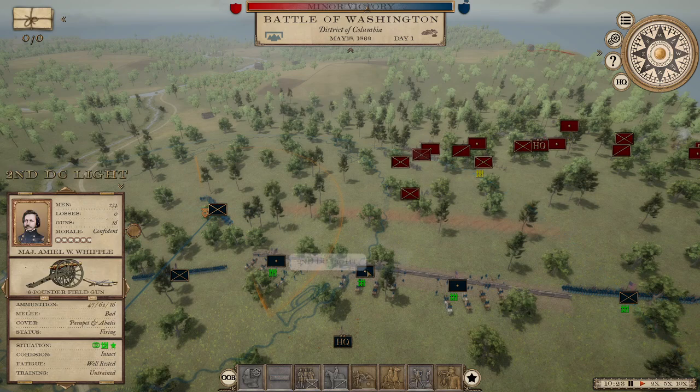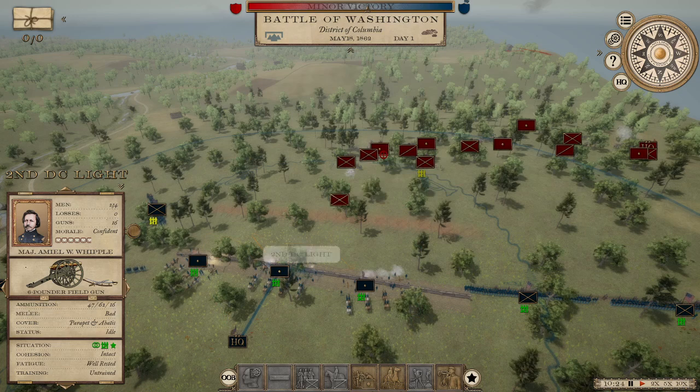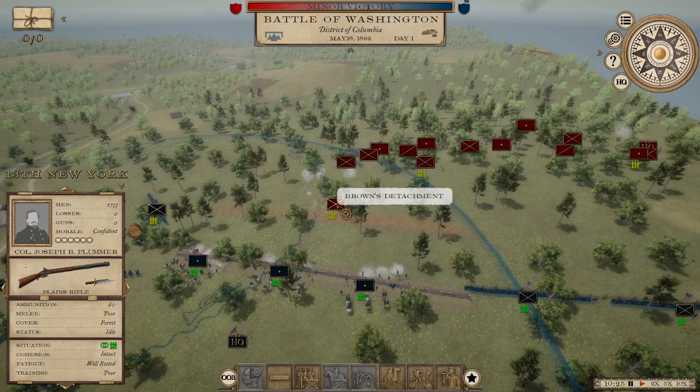My artillery. I'm kind of afraid to give my artillery any actual firing orders, because I'm afraid that if I do, they'll sort of lose their minds here. It does look like they are firing at that skirmish unit, though.